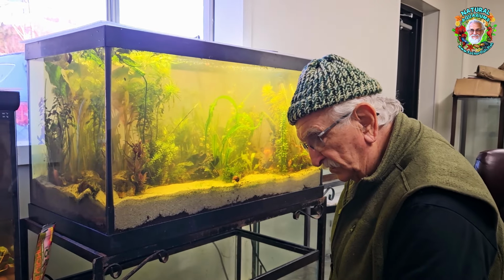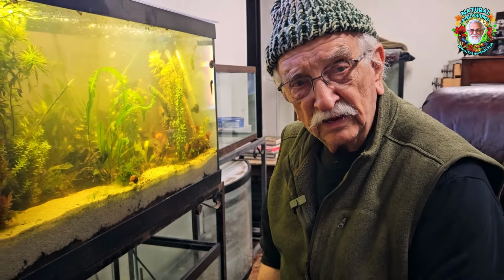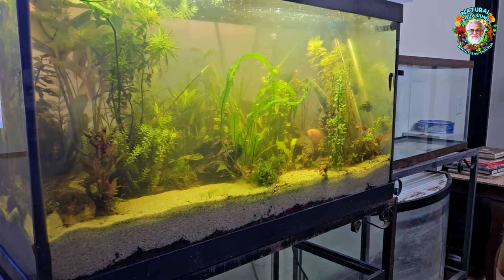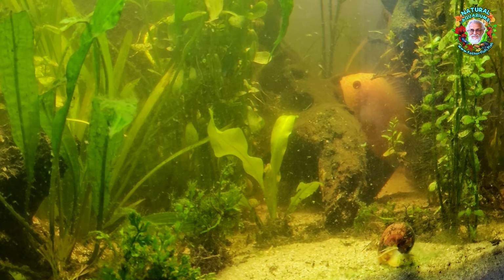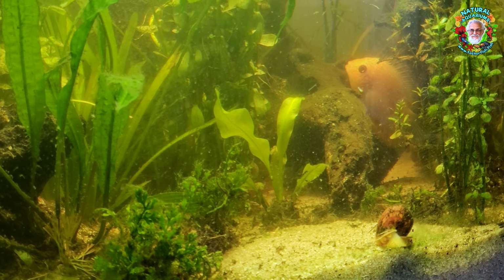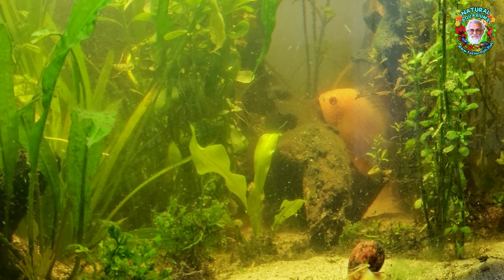A lot of discussion about the importance of air in a natural tank. And this is a perfect example of that. See how he's breathing? That's heavy breathing. That's not a good sign. When a fish is breathing like that, they are struggling to get adequate oxygen into their system.